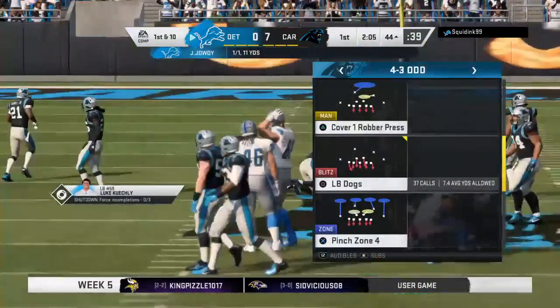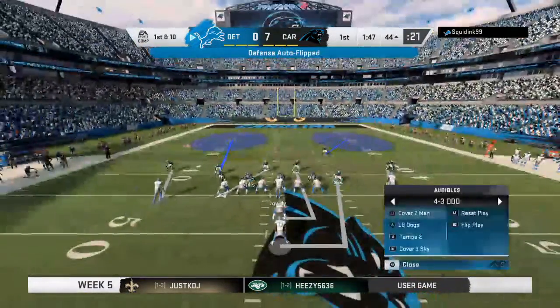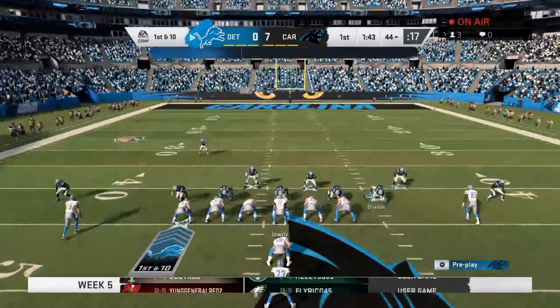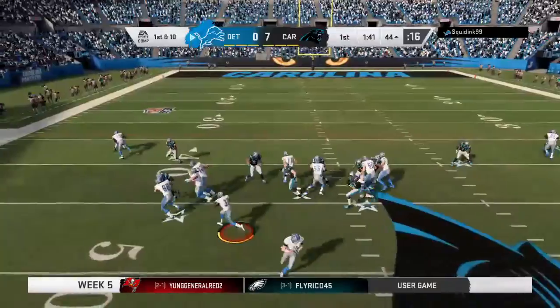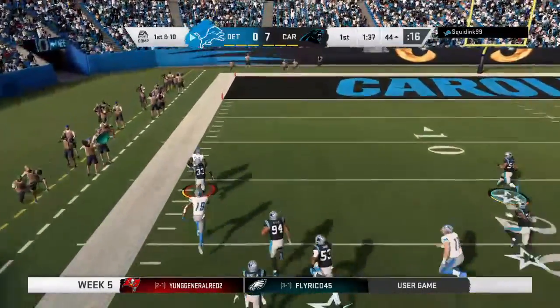And he'll work it across midfield inside the 45. 11 yards there and a Lion first down. The first down carry here for Johnson. He's got a first down and more inside the 30.